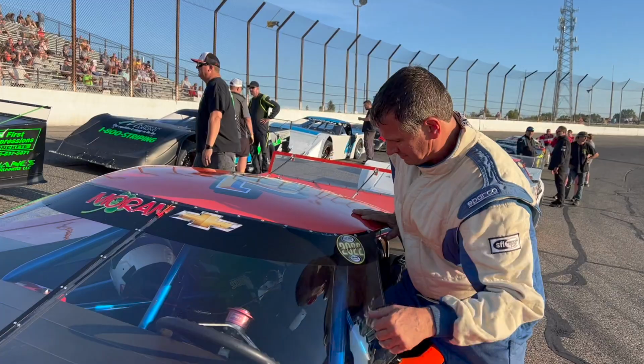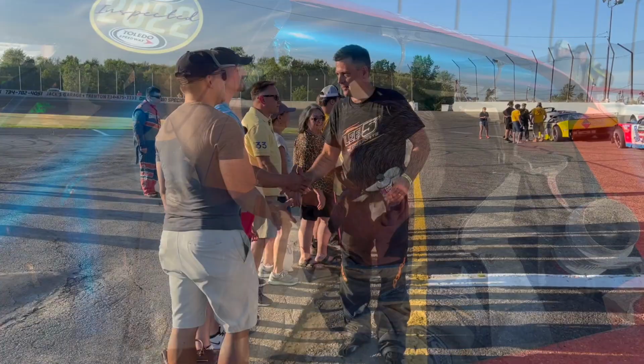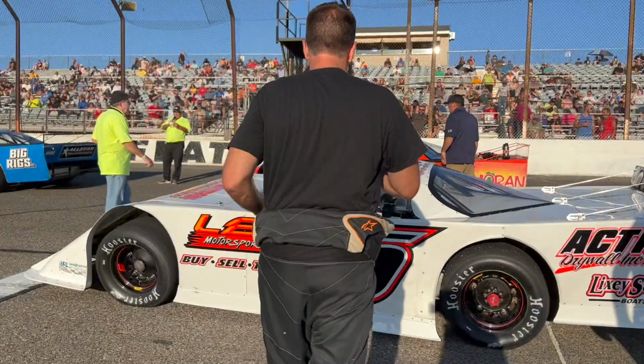Starting next, he is a five-time defending Outlaw Super Late Models Championship at Flat Rock. He's won three events in 2022. He has one feature win. That coming on championship night in 2019. In the Big Reef GT product, New Cup Performance.